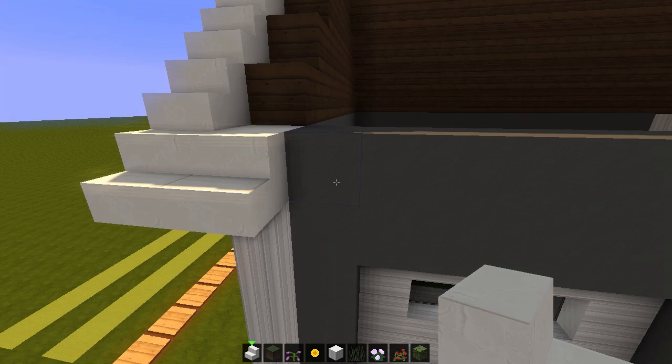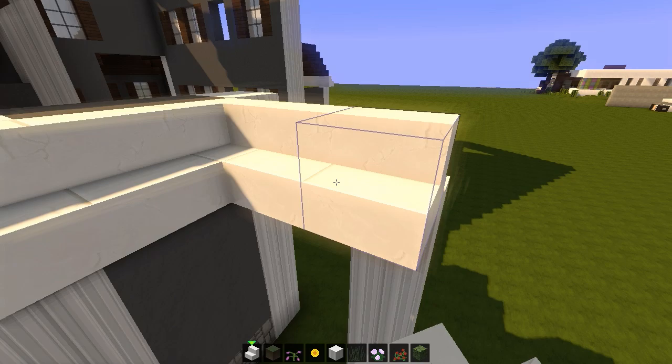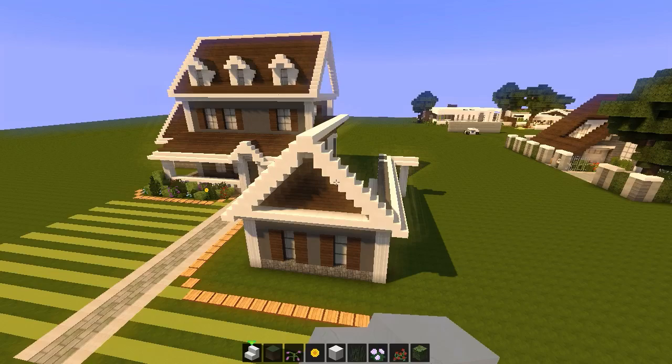Whoa, hello lag spike, you. Where have you been all my life? Like that, alright? Then we're gonna have this going out a bit, like a little extension as well. I mean, 2 episodes, this is a freaking humongous house so far.